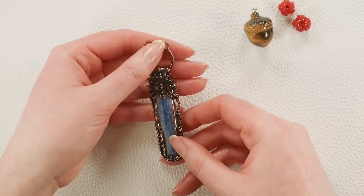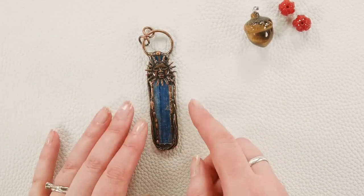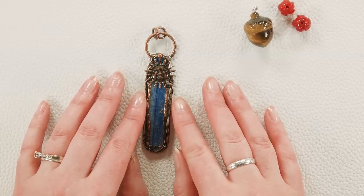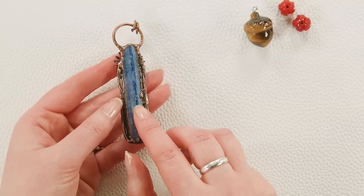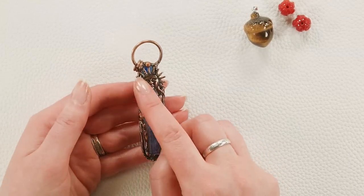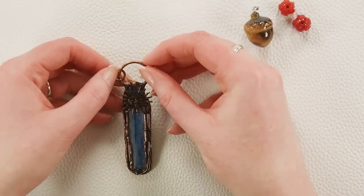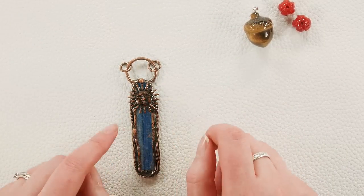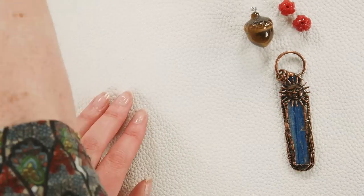Also back in stock, we have this bold kyanite stick pendant, and now these will vary widely in exact shape and size. There's already a variation photo on the listing. They are a restock. You can see here's the back. You've got this great antique copper finished tin alloy. You've got two bold jump rings up on that top ring, and a really fun sun accent. So it's a really cool statement piece.